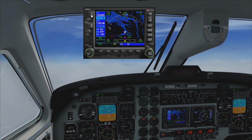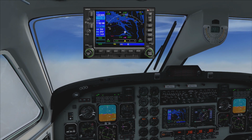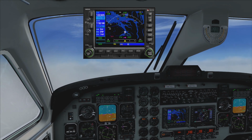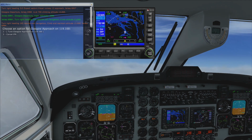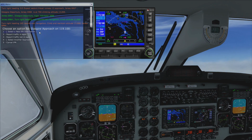Echo Golf Papa Foxtrot Airport information Tango, 1550 Zulu weather: wind 073 at 10, visibility 10, sky condition ceiling 1400 broken, ceiling 1900 broken, ceiling 2400 overcast, light rain, temperature 12, dew point 11, QNH 1012. Advise on initial contact you have information Tango.